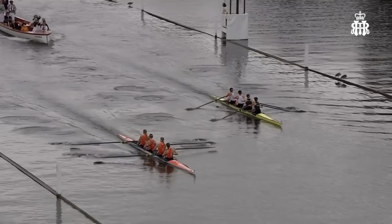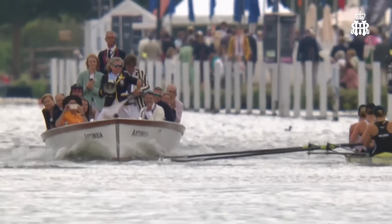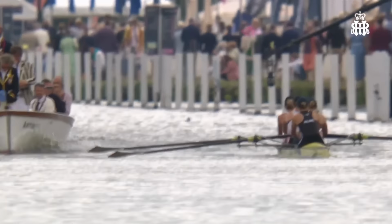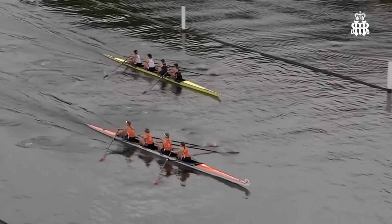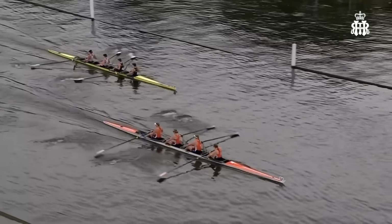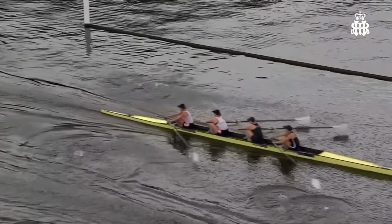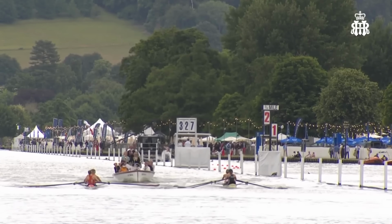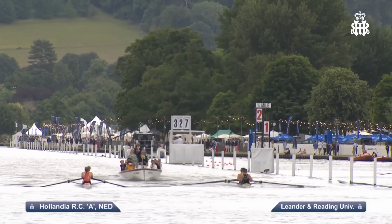Of course, every time they have to steer, they're putting on the brake, if you like, because the steerswoman at the bow seat has to move her foot, and the rudder goes on, and it does slow them down. This is a really interesting race. Well, it's interesting. And it's a contest for the umpire. It's a great race, but again, they're getting close together, and the Dutch now right across, and they're being asked again to get back. It's big pressure here in a big race.